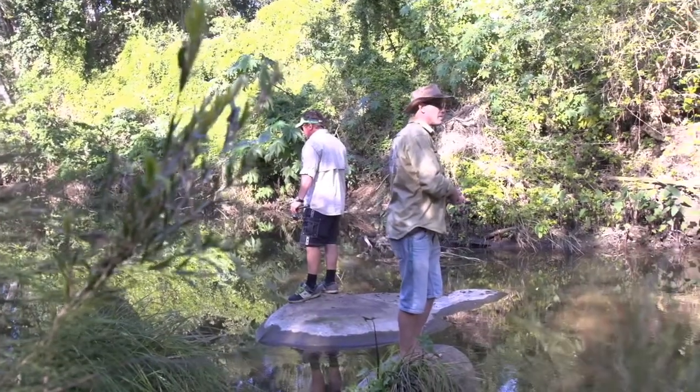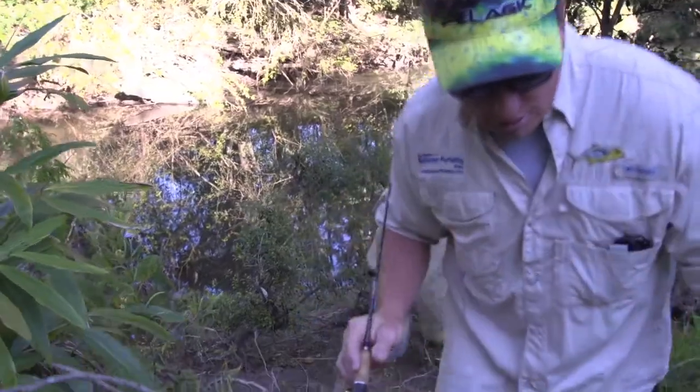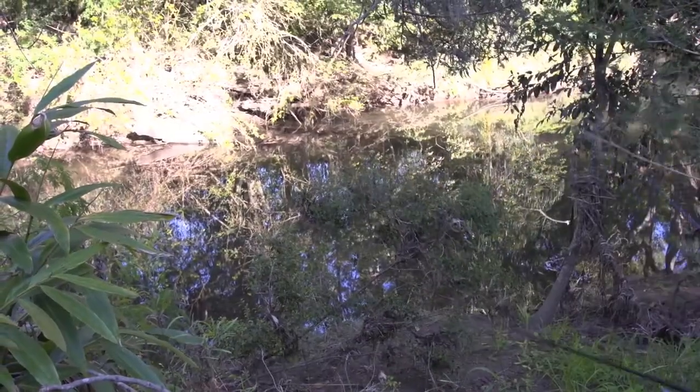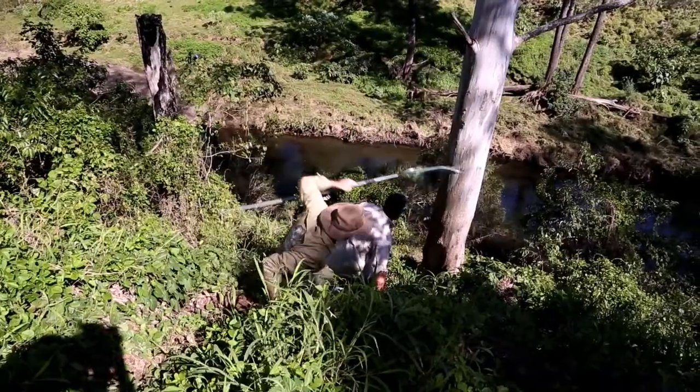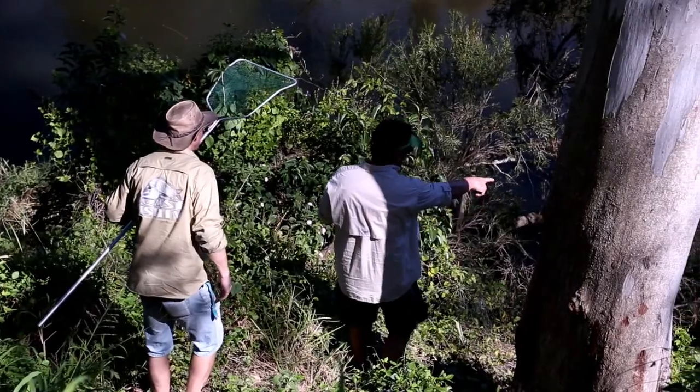Finding these carp was relatively easy, but hooking one, well, that was another story. But it's pretty hard to complain when you're fishing in a place like this. So with no luck, we moved further along, scanning those streams for that big fish. Finally, we spotted a good school of carp, and these guys were feeding.